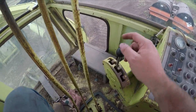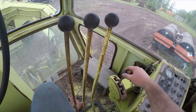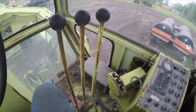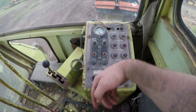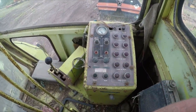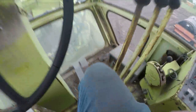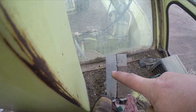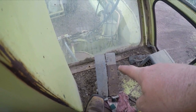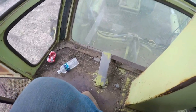Transmission control. So both transmissions are tied together. So you got 3 speeds forward, 3 speeds reverse, all air controlled. Control panel with a bunch of warning lights and everything. Controls for your front and rear engines to start and stop them if need be. 2 throttle pedals, 1 for each engine. The one on the left is your front engine, the one on the right is your rear engine. And then you got brake pedal over here.